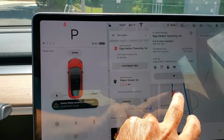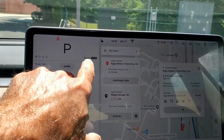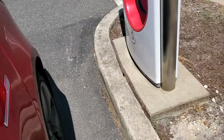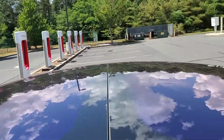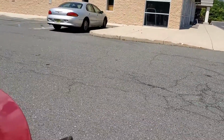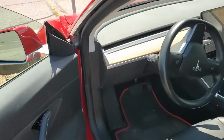So I wanted to compare charging at a 150 kilowatt Tesla Supercharger versus the new 250 kilowatt Superchargers. So I went to both and tried to start with about the same level of battery left and then let it charge, and here you can see how it compares.